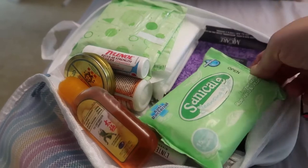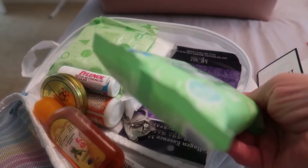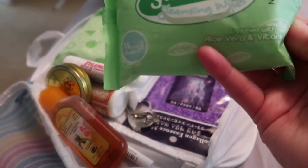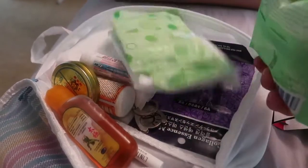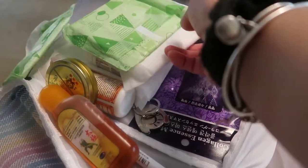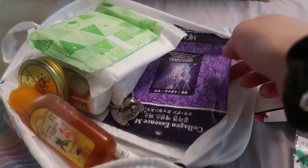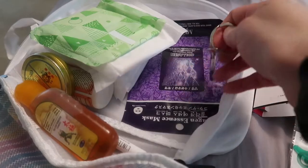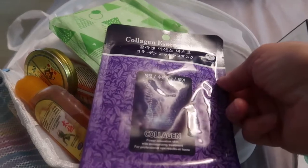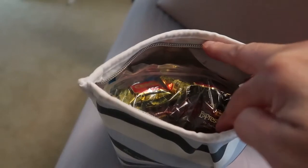Of course, I have this Sunny Care. I like yung mga ganitong size lang. Pero dati, meron ako yung makakapal. Pero this is handy. Sunny Care. It's enriched with aloe vera and vitamin E. Inalagay ko to sa face ko. And so far, sensitive yung skin ko kasi eh, hindi pwedeng ano-ano lang yung nilalagay ko. Mahirap yung ganun eh. But with Sunny Care, it's perfect. This is just a keychain or something. And then, meron lang akong collagen essence mask.